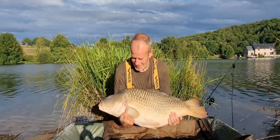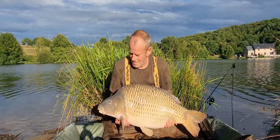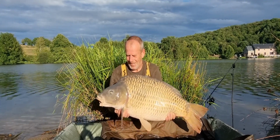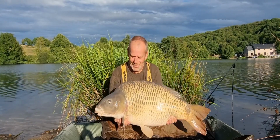I'm really happy with him. He's in pretty good nick. He ain't got no anal fin, but yeah, he's a handsome boy. Happy with that. Let's have a look at the other side.